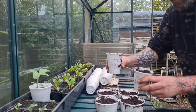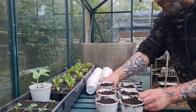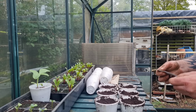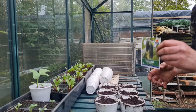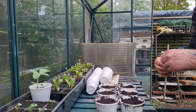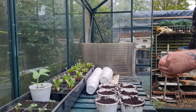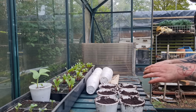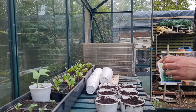Right, I've just been sieving some compost there. Filled 6 cups with nicely sieved compost. I'll get these in. Cucumbers. It's about time. It is still a little bit cold outside at nights, but I've got to make a start.